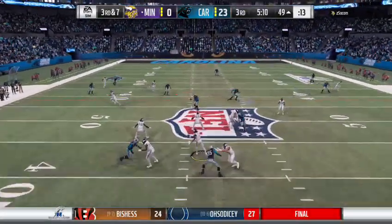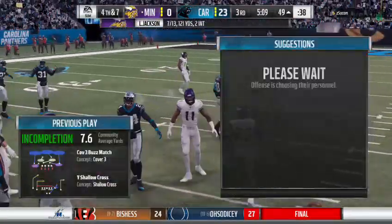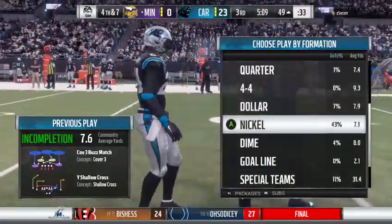He'll look to throw. And he can't hang on to it. Nearly picked. He's known for his hands defensively, but instead it just brings up fourth down.